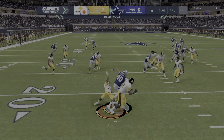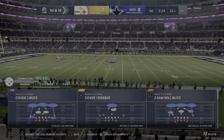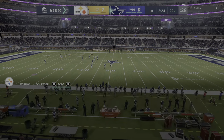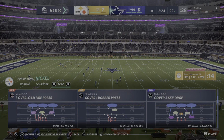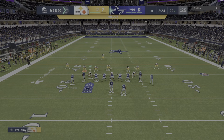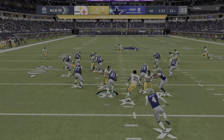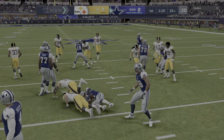This one taken just inside the 10 and beyond the 20, but not by much. In fact, just a yard past there to the 21, at their own 22-yard line. About set for this next drive by the Cowboys offense. Following the pick six, they have decent field position. We'll see how they attack this drive.